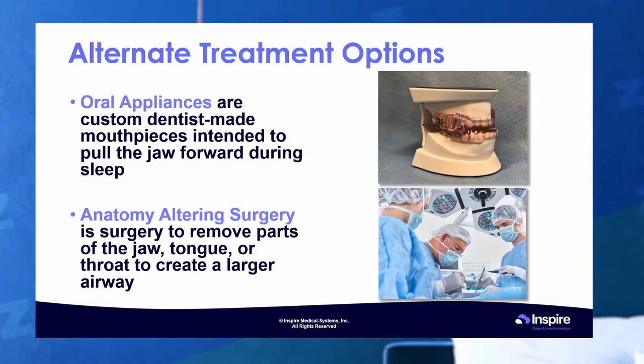The first are oral appliances that dentists make. These devices are designed to hold the jaw forward, pulling the tongue out of the back of the throat. When doctors are taught CPR, we're taught tilt the head back, pull the jaw forward, get the tongue out of the back of the throat, keep the airway clear. And that's what these plastic devices that are placed in the mouth do at night.